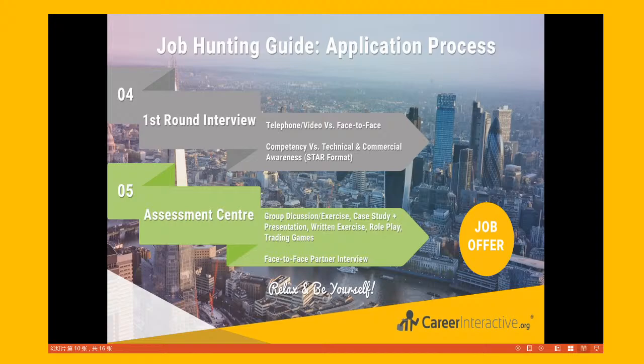And definitely the final round interview will be more practical and position oriented. So you need to tailor your strategy to the type of roles you're going to apply for.